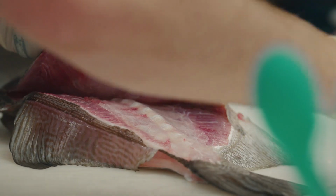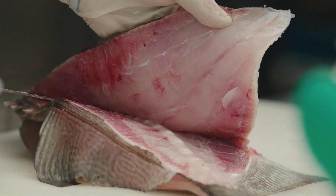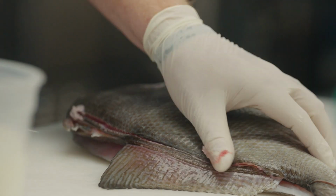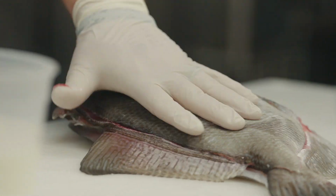All right, and then the same as on the other side, we have those rib bones, 4 or 5 rib bones right here. So I'll lay this fillet down, and just with a couple of nice pops right through there. One more time, there we go. Now we're through it. You cut those rib bones out. Now these 2 fillets are completely free except for this little section here.